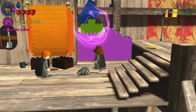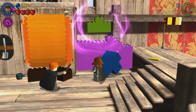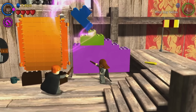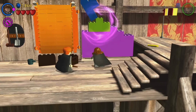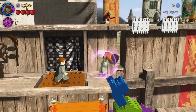Let's be Hermione. Let's move this over. Let's go like this. Over a little bit. Right there. Perfect. Okay. Go like this now. Come on now. Why is it stuck like that? No. I wedged those into place and now it won't move. But we still can get up.